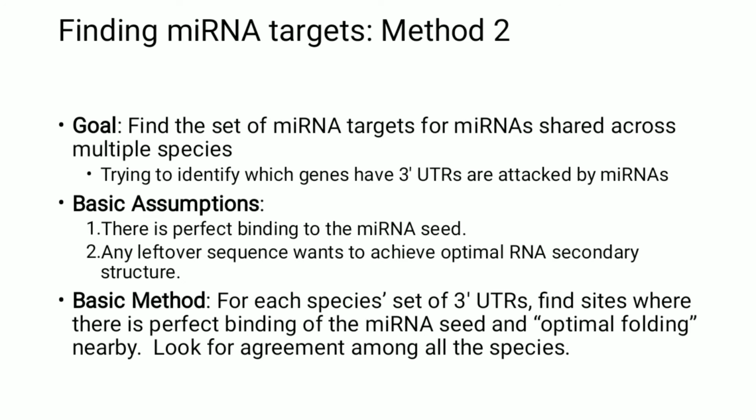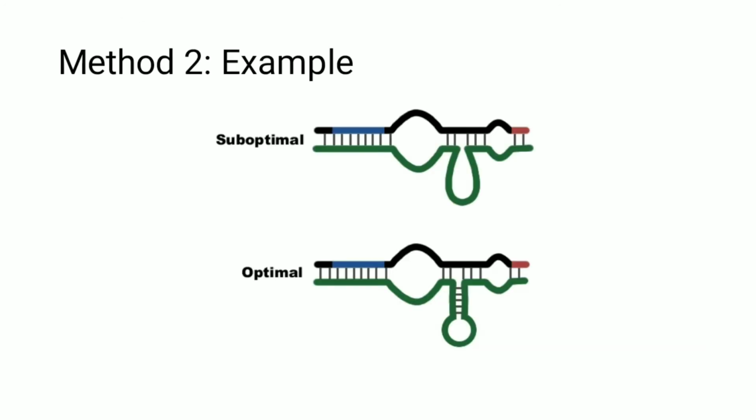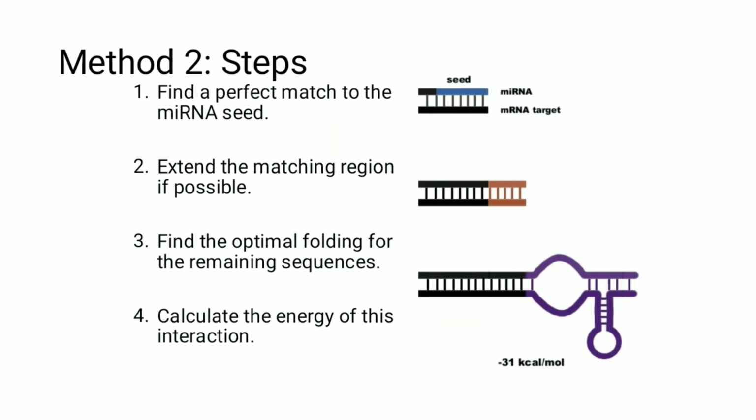Basic method: for each species' set of 3' UTRs, find sites where there is perfect binding of the miRNA seeds and optimal folding nearby. Look for agreement among all the species. Method 2 steps: find a perfect match to the miRNA seeds, extend the matching regions if possible, find the optimal folding for the remaining sequences, and calculate the energy of the interactions.